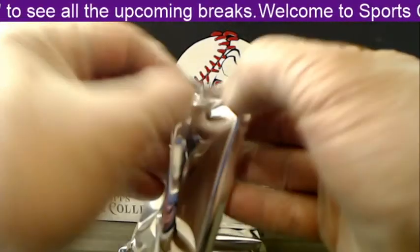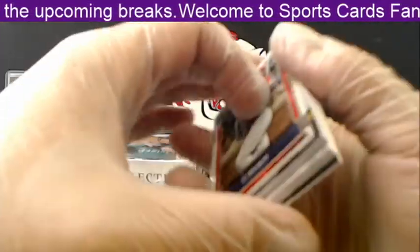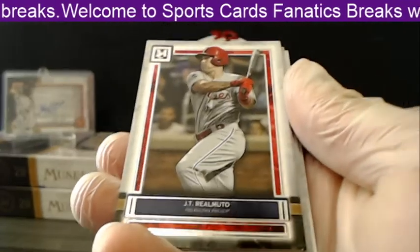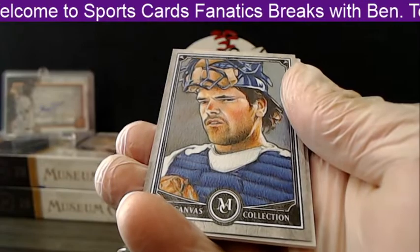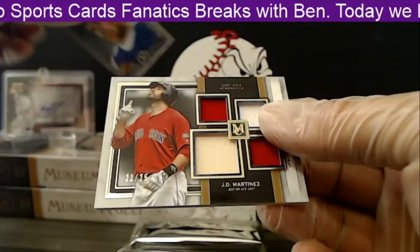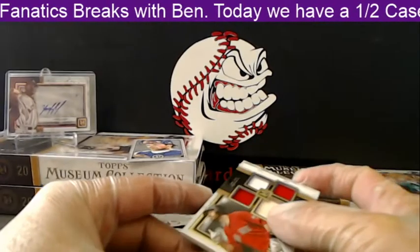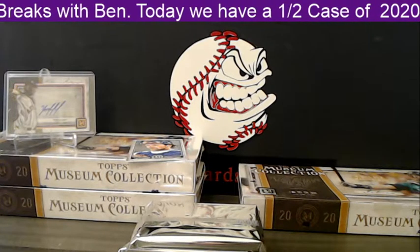Here we go. Pack 1 of box 3. Ken Griffey Jr. for the Mariners. Realmuto. Miguel Cabrera. Mike Piazza, Canvas. And J.D. Martinez for the Red Sox. Number 23 of 25. A bat, two red jerseys, and a white jersey. Out to Boston, Alec P.